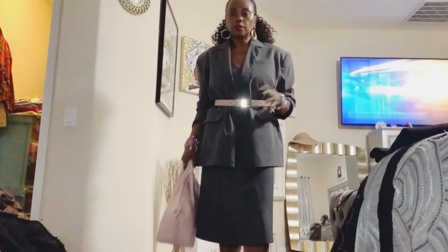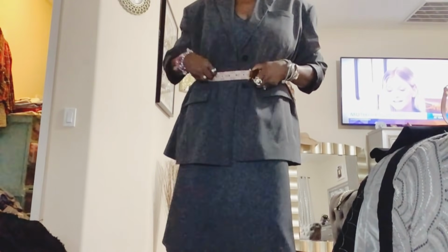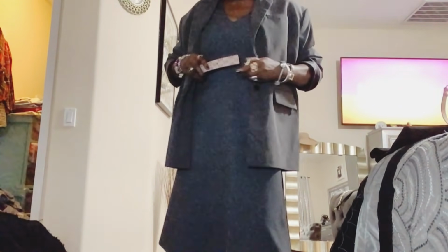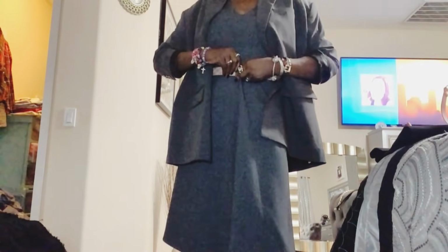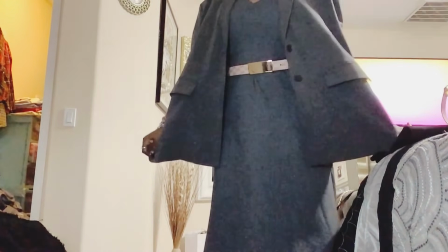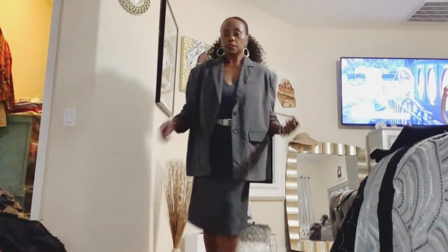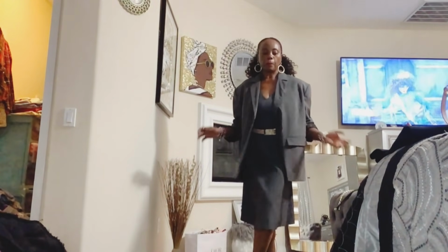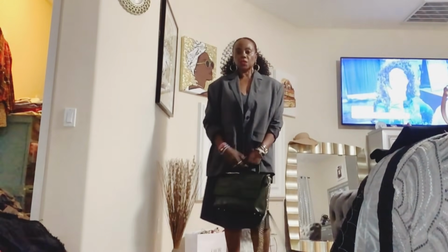You can do that, or you can just do it on the dress and let the jacket do what it does. Be oversized, which is what it's meant to be. It's an oversized jacket. So very boxy, but that's what Zara wanted you to have. So yeah, still have the same shoe. Never changed the shoe. Still the same. Yep. Cute, cute, cute.